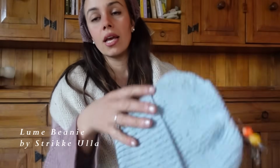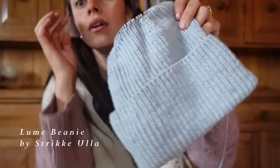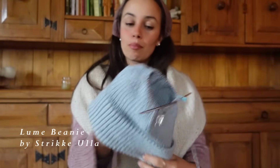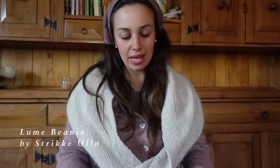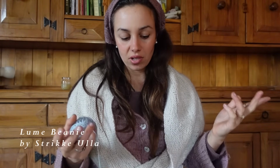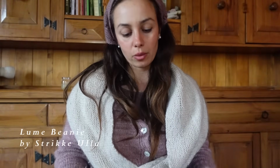So I chose this light blue for his hat because he has light blue eyes and he uses the hats that I make him all the time. Last year I knitted him a gray hat holding a fingering weight yarn and silk mohair together, and he uses it all the time, so I want him to have another one.